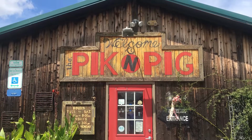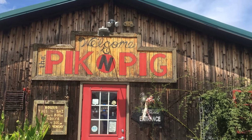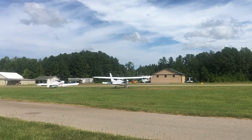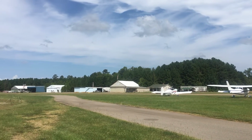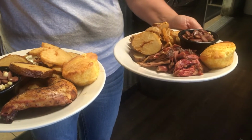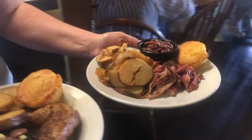And finally, don't miss the Pickin' Pig, right on the runway at Little Carthage Airport. Family favorite. The kids can sit out on the picnic tables, eat dinner, and watch the planes take off and land. Inside, comfortable surroundings, the best pulled pork in the area. And on Saturdays, they do ribs, so you better get there early, because when they run out, they're done.